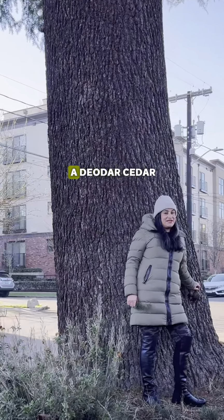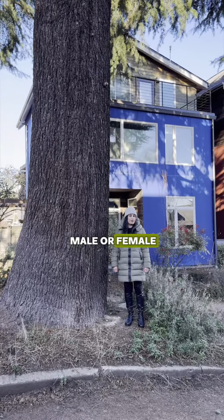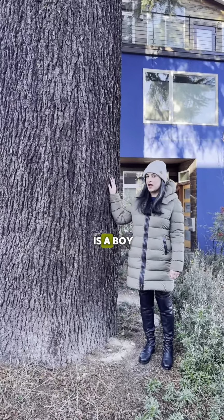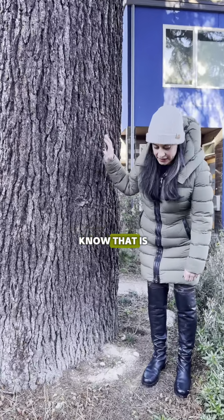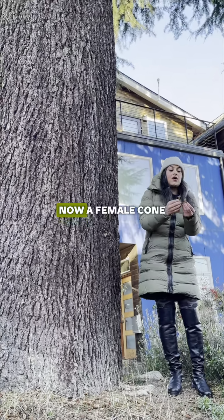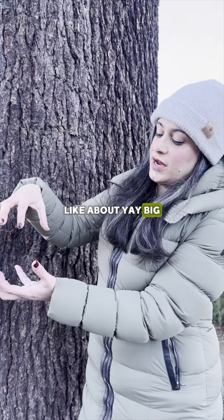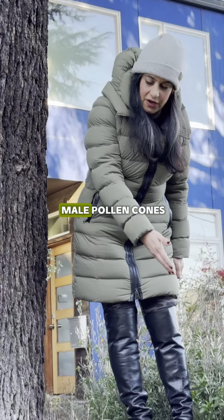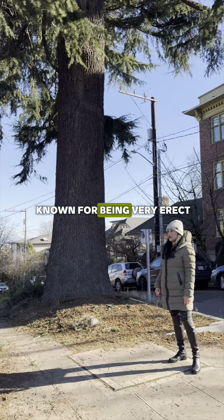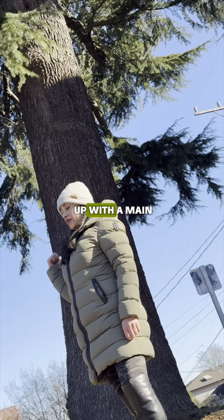Now this tree is a deodar cedar. Deodar cedars can be male or female, and I can tell that this big one is a boy. And the way I know that is from all these amazing pollen cones down here. Now, a female cone will be much larger than this, like about yay big and round, but these are all male pollen cones.